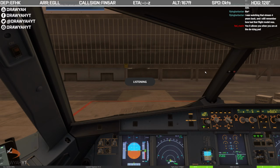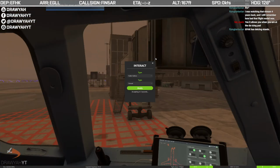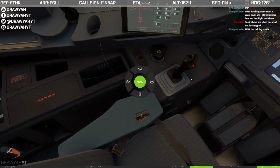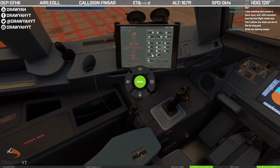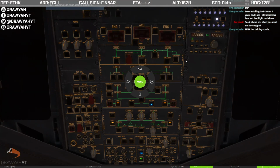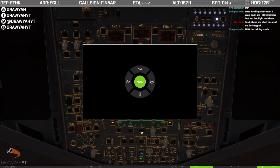Yes, let's see the de-icing pad. Super. We shall do that in a bit then. That's going to be a terrible announcement for passengers, but that's what we're going to hear now. Camera, stop frame rate bugging, please. Just like I say, it's just high memory. Everything else is smooth, but the sim is so high memory.